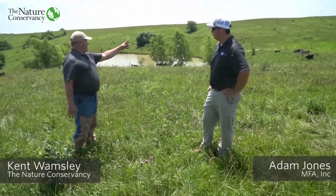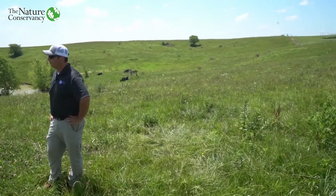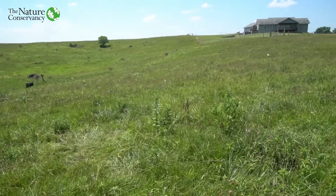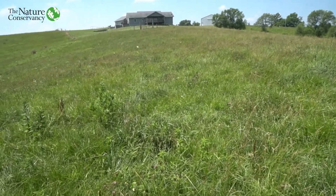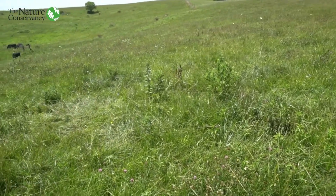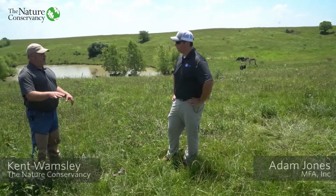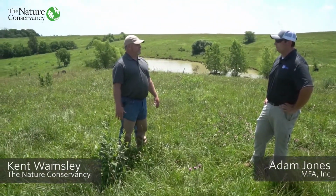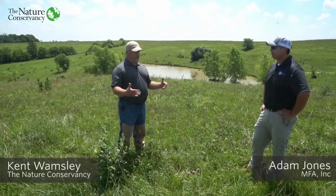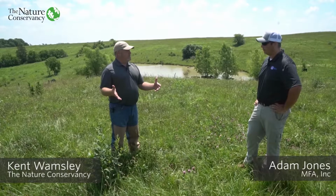You can see where just the other day we sprayed some multiflora rose that was growing up in here. There are threats to this kind of lifestyle, the ranching lifestyle, from encroachment of woody species into these pastures, and conversion of these pastures into row crop agriculture, and perhaps being in some other type of vegetation, say warm season grasses or even cool season grasses, is the best state that they can be in.